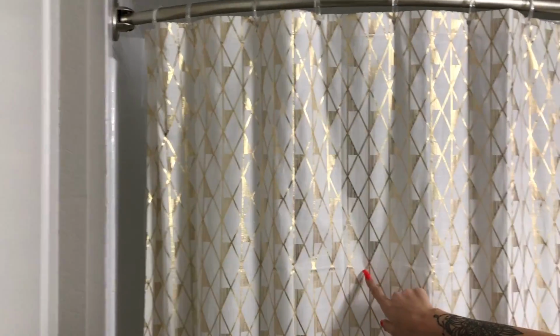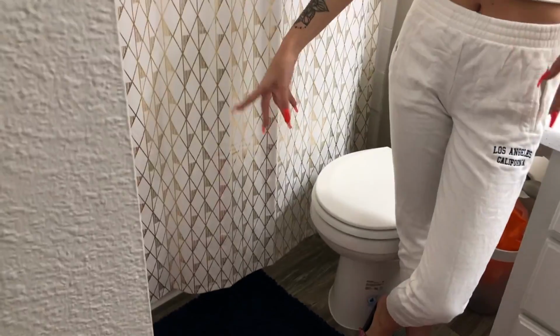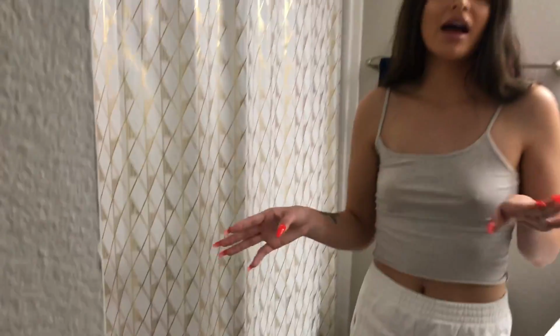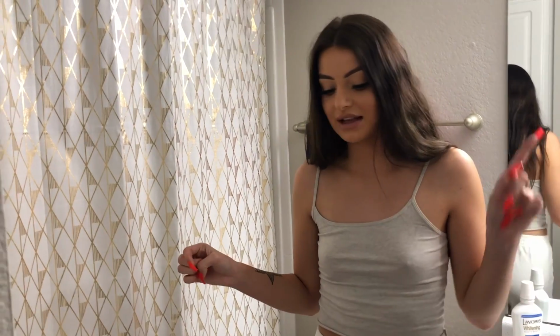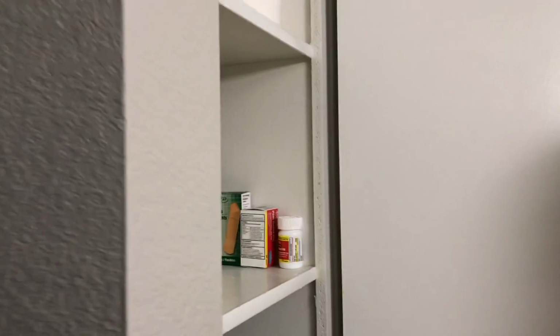This I got from Target. Right now I have this navy blue color in here, but I'm pretty sure I'm gonna change that to the color I have in the other bathroom because I like that color better. And I didn't really want this color. I don't know how this happened. But yeah, then there's more storage right here. So just got our toilet paper.